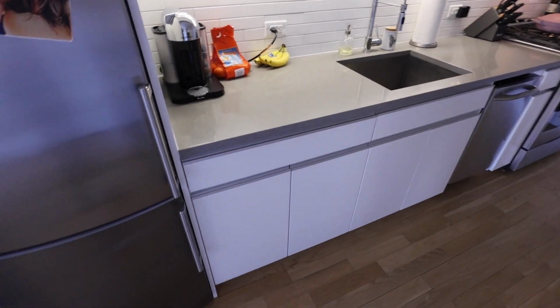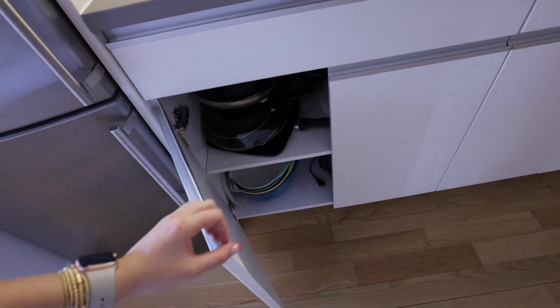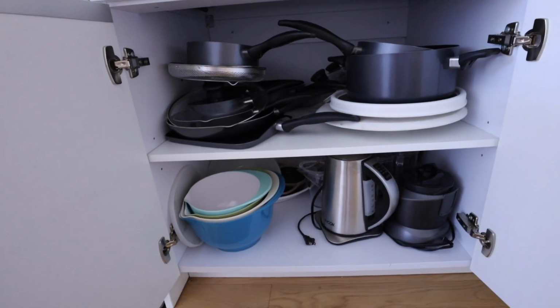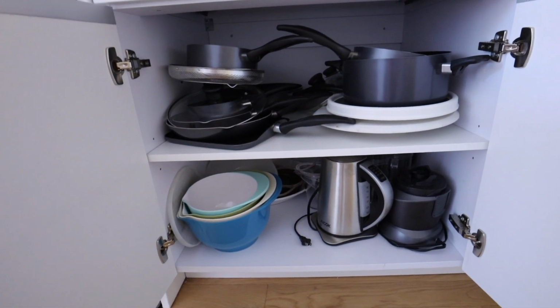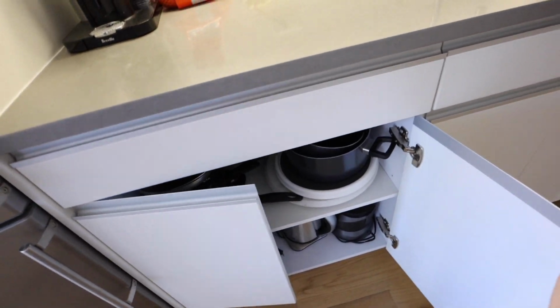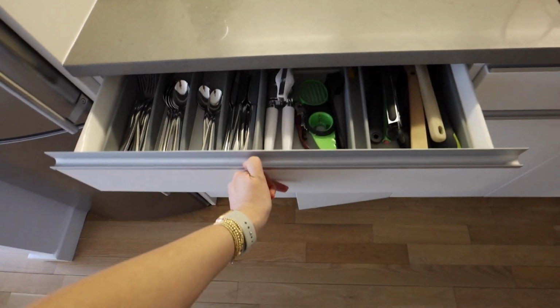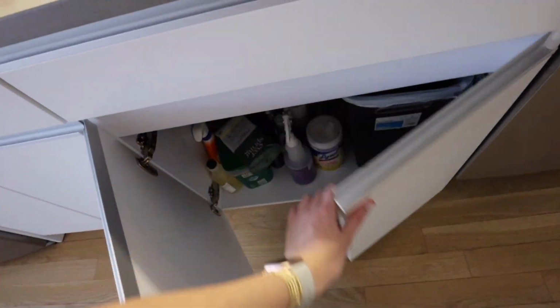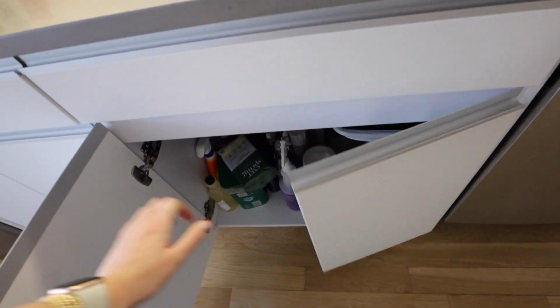I could just give you a sneak peek of what some of these cabinets look like, because they are super big and they go back, which is really nice. So I keep pans and appliances, that's my blender. This is definitely really nice space. This one has all of my utensils in it. Under here is the under the sink stuff, so I have my cleaning supplies and my trash.